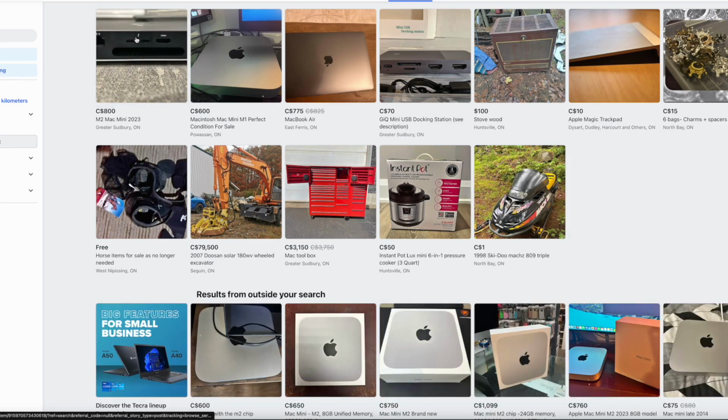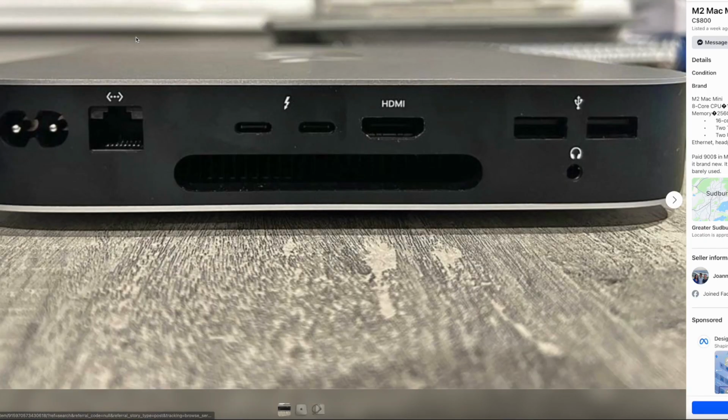Here's a ripoff. I couldn't believe this, and I did message them finally. I was debating on this, and I told them the truth. I said, look, this is $799 brand new at Apple with a brand new AppleCare warranty. You're only good till like March of 2024, okay? I said, but it's $799 at Apple. You want $800. Well, I know you paid 900 with the tax, but too bad, it's used for almost a year now, right? You're not going to get this kind of money.